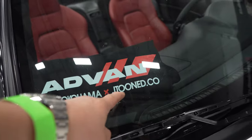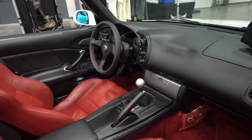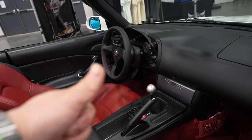That's his company, hit him up, you guys. But it's not often you see a clean one like this. I love the taste on the Honda NSX-R button. Mm-hmm, very good.